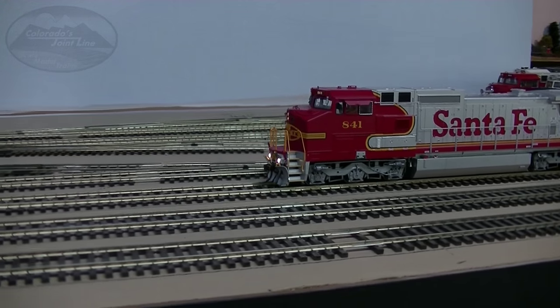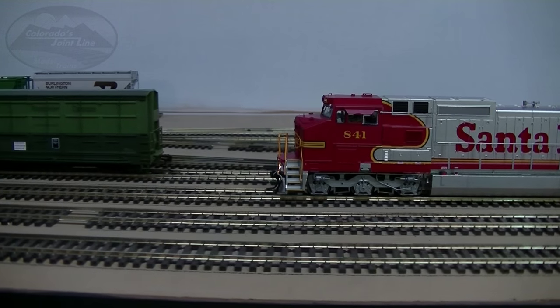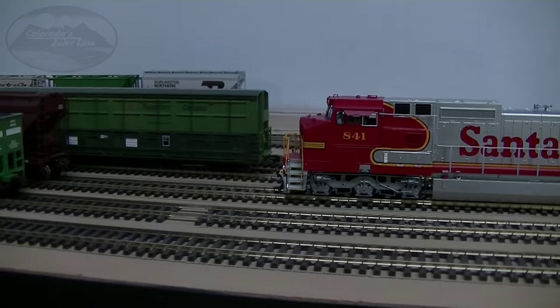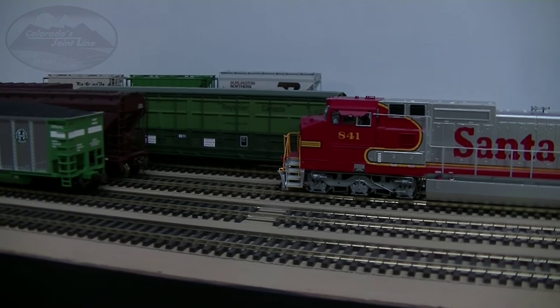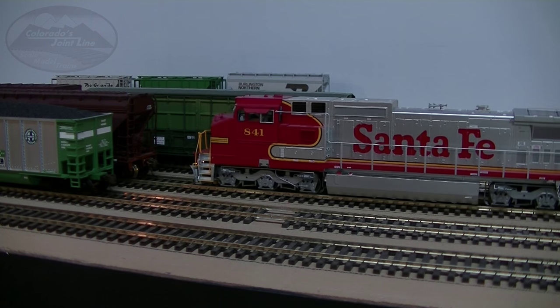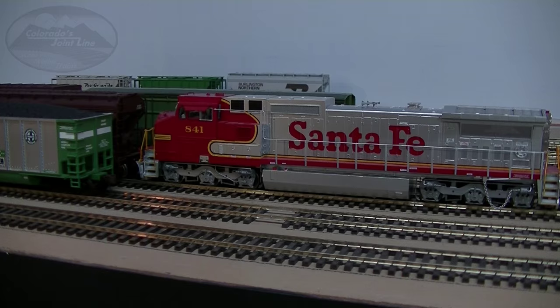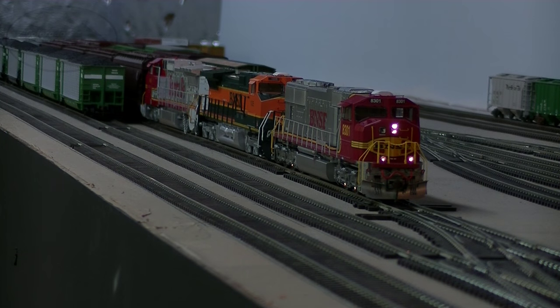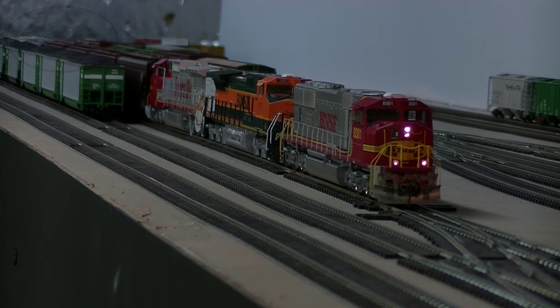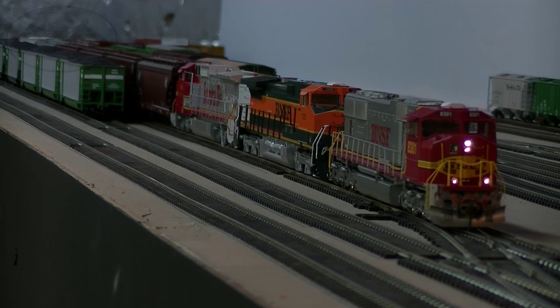The third unit in this consist is a C40-8W, number 841, still lettered in Santa Fe, and is one of the 3,800 horsepower -8s that the railroad had. With its power in place, the train now departs Denver, headed to Amarillo, Texas.